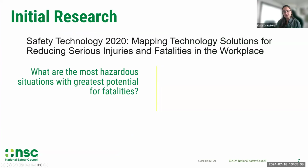So in 2019, when the initiative began, we had some fundamental research questions. The first of which was really, what are the most hazardous situations with the greatest potential for fatalities? So we were really trying to understand this burden, figure out where we could make the most impact, where we needed to focus.